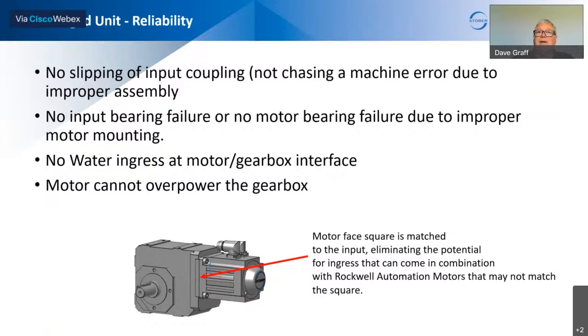Frequently, we'll see customers, not frequently, but on occasion we see customers tighten that coupling up, then tighten the motor up. And what that does is puts a preload on the back of the motor and we start toasting bearings. Doesn't matter whose motor it is, all of us have the same problem. So again, we don't have that problem. We're not getting water ingress at that gearbox interface as well.